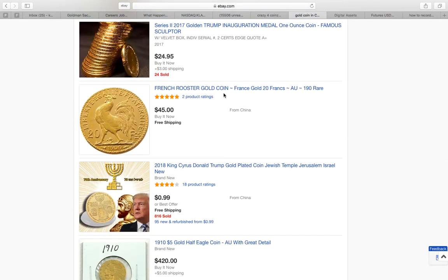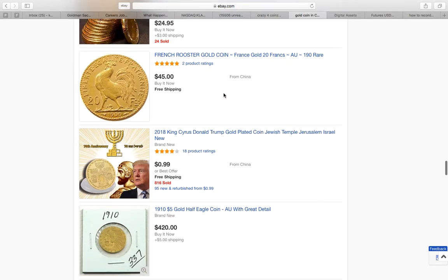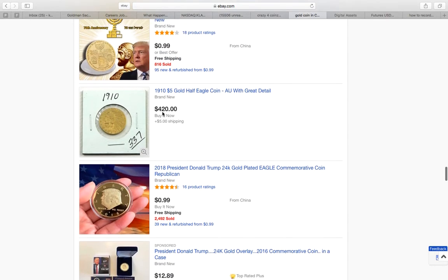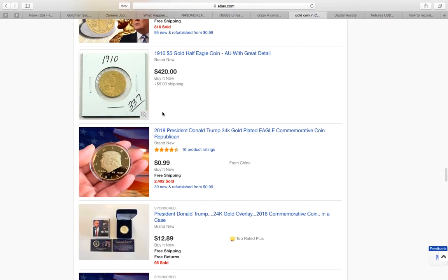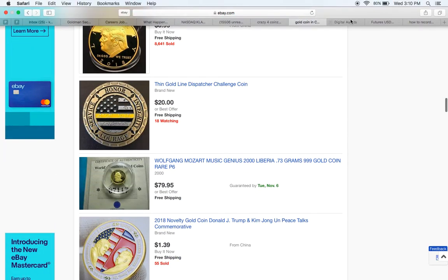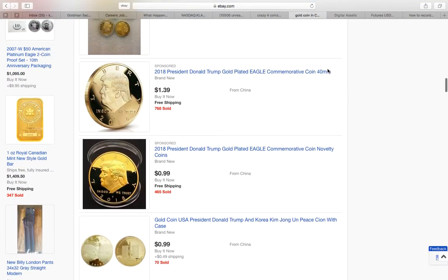Look at that. A French Rooster gold coin, guys. You want it? Gold 20 francs. $45. Oh, wait, it's from China. Okay, never mind. And this guy, I don't know why, $420. There's no way in heck an ungraded AU coin should go for $420. Unless it's a good date, in which case then maybe. But I'm not sure if that's a good date or not. But I don't have the gray sheet in front of me. But anyway, so you've got that.